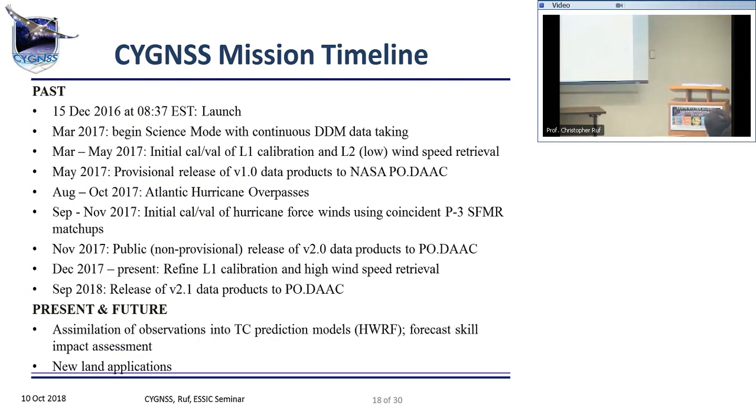Okay, so this is kind of an overview of stuff that's happened. We got launched in December. We did all of our commissioning and started generating regular science data from all 8 satellites in March. We did a bunch of CalVal stuff and then had our first data release to the public at the NASA PODAC. You can go to the PODAC and get all of our data. We started releasing data in May. It was provisional because we hadn't actually validated any of our high wind data.